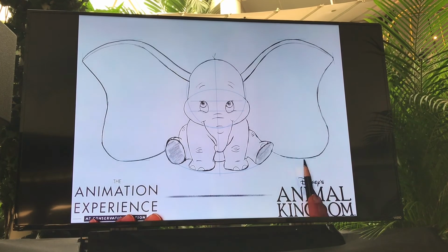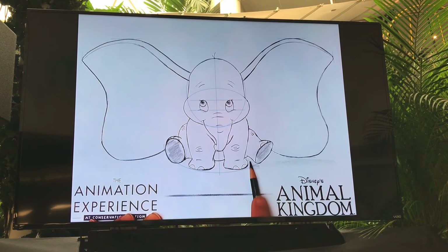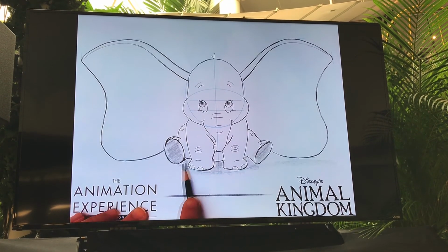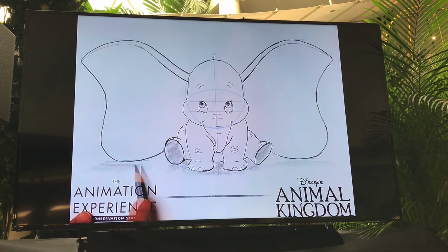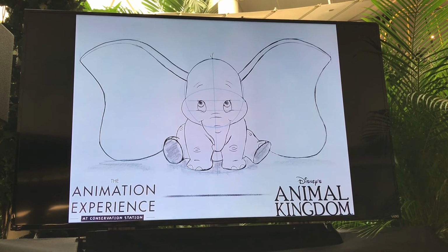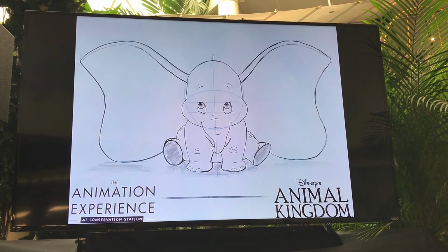But I will put a nice little shadow down here under his ears, under his body, just to show that he's not up in the air right now. Kind of give him a little bit of grounding. Not that he did anything wrong to get grounded. We just want him to be on the ground, sitting there, smiling at us, saying, "You did it. You just drew an elephant. Congratulations, you did it."